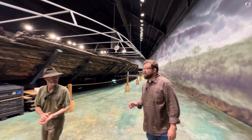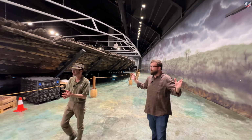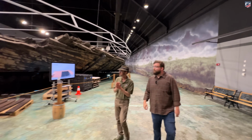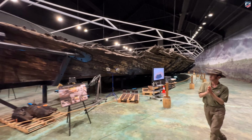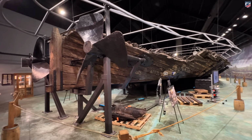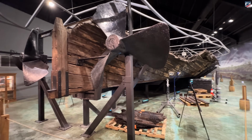They are really impressed with just the scale of the entire ship, and then when we come here and get a good look at the screws that were powering the back of the ship, they really start to make the connections of how this functioned as really a large piece of machinery.